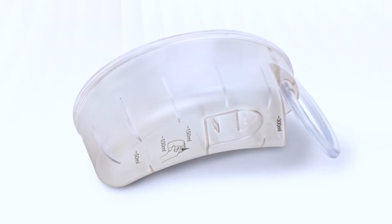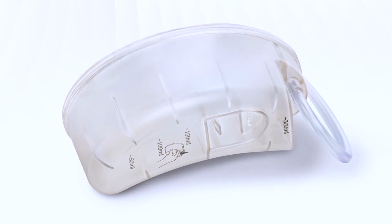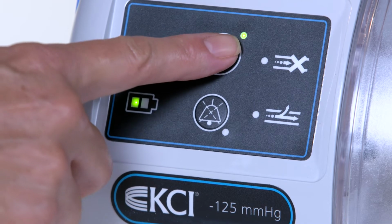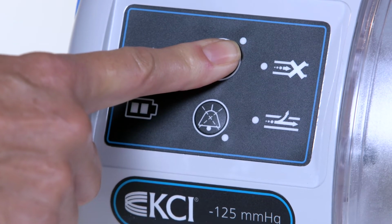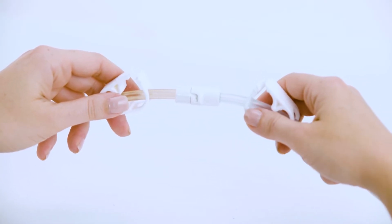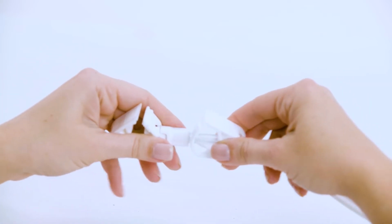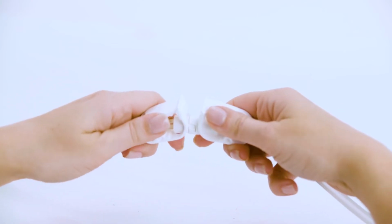The V.A.C canister collects excess wound fluid to help with your wound healing process. To change the canister, stop therapy by pressing the Power and Therapy On/Off button on the touchscreen. Do not turn the power off to the V.A.C Simplicity Therapy Unit. Slide both tubing clamps towards the tubing connector. Close both clamps tightly. You should hear several clicks. To disconnect the dressing tubing from the canister tubing, twist the connectors to unlock and pull them apart.